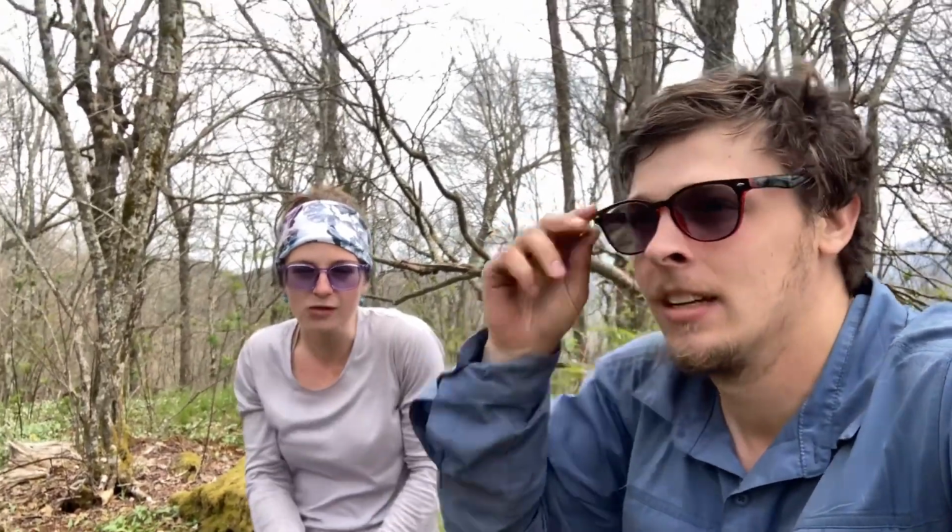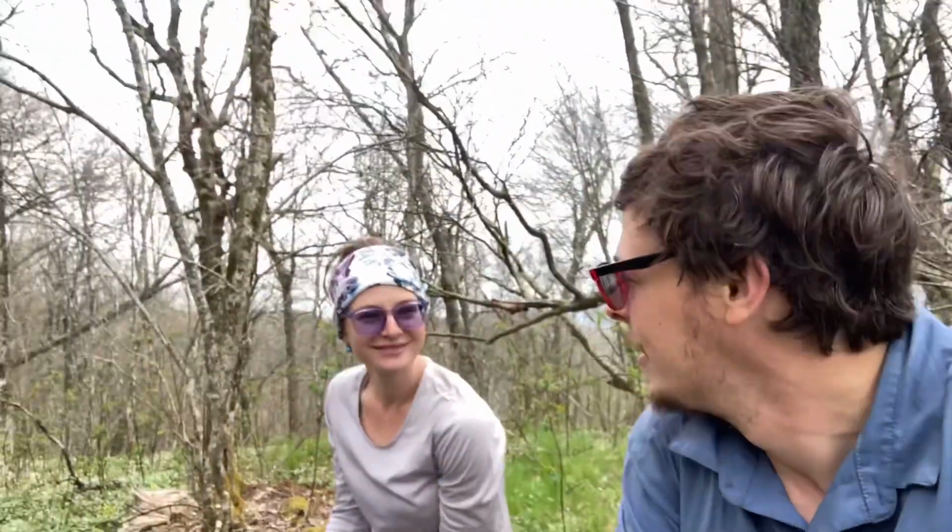About 4.5 miles in. It's been just beautiful today. It's so windy though. It's pretty epic up here actually. Yeah. As you can see from my crazy hair. But yeah, the miles have been going by easy today. It's a long day. We still got a little less than 10 to go, so we'll see. But that was the steepest of it that we're coming down right now.